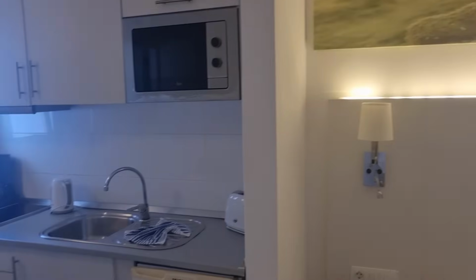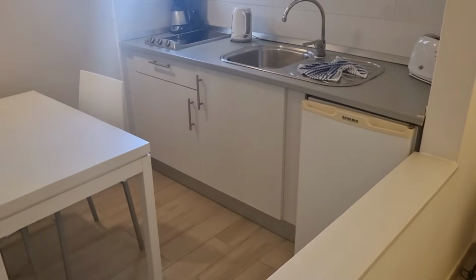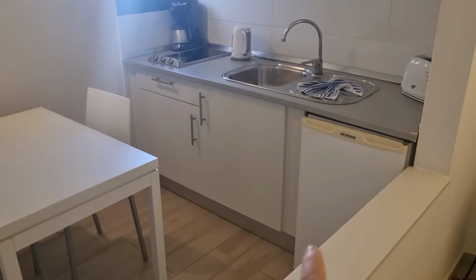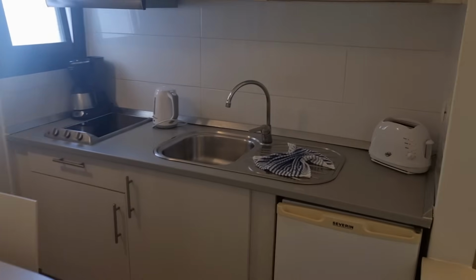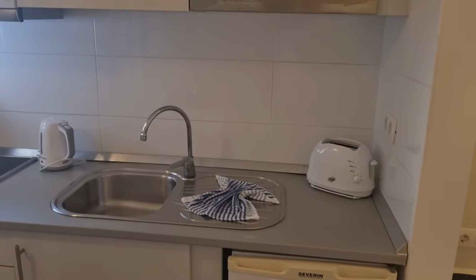Front door basically is a patio door. I'm not a big fan of that. The lights kind of dim in and out in this room as well. So fridge, everything you need, kettle, toaster, microwave, just noticed up there as well.